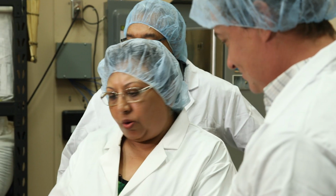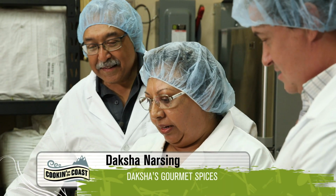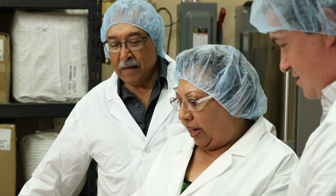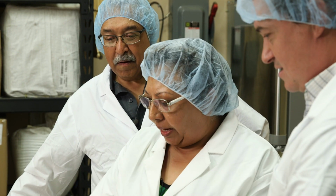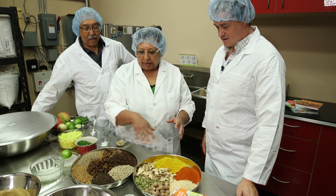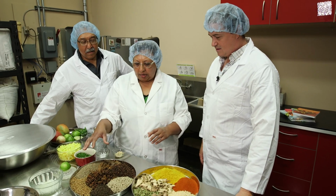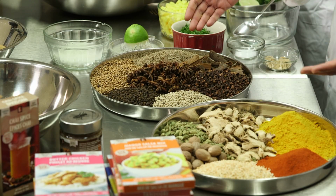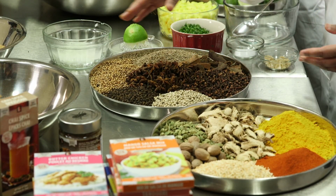It all starts with the whole spices. So we bring in high-grade whole spices from all over the world. And we actually sieve them, clean them, and then we put them into blends. And these are the palette that we basically use in different combinations for different curry mixes. We make the garam masala with the spices, which is right here.